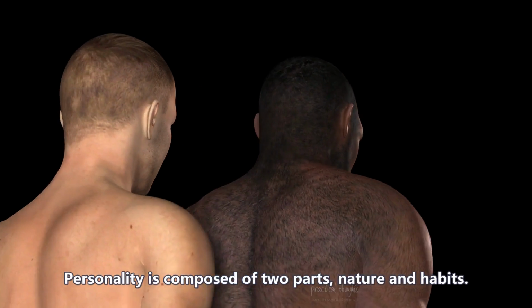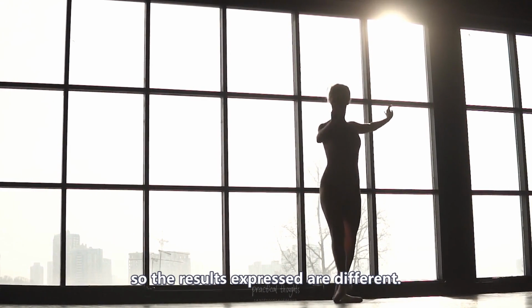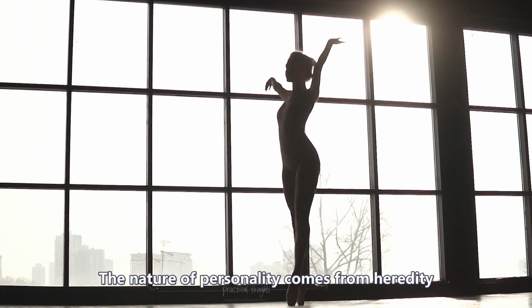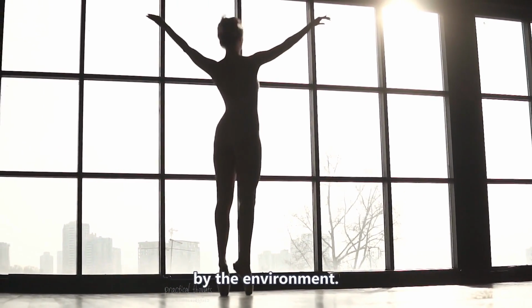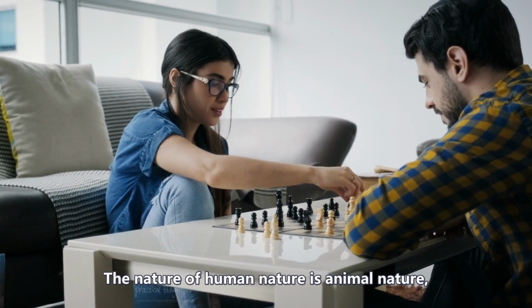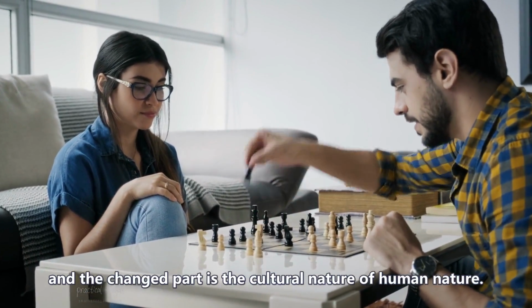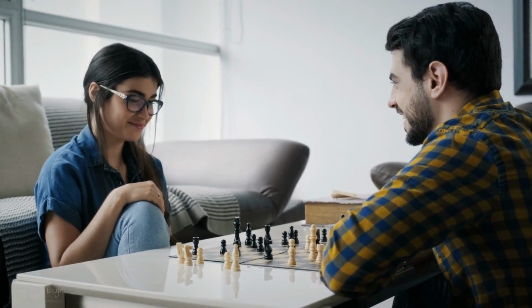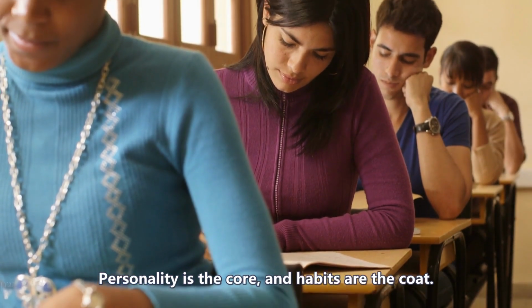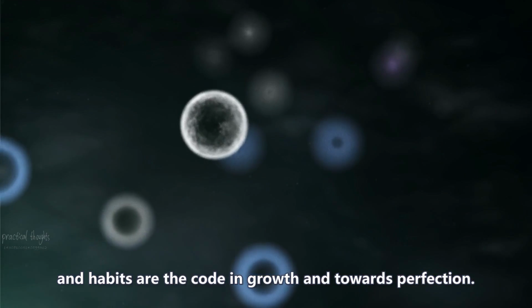Personality is composed of two parts, nature and habits. Nature and habits are controlled by two different parts of the brain, so the results expressed are different. The nature of personality comes from heredity and is controlled by genes, while the habit comes from learning and is controlled by the environment. The nature of human nature is animal nature. The essence remains unchanged, and the changed part is the cultural nature of human nature. In terms of human nature, the proportions of the two are different for different age levels. Generally speaking, human nature is good, personality is the core, and habits are the coat, in growth and towards perfection.